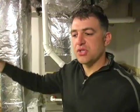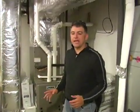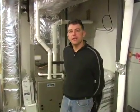The entire basement is insulated all the way down to 4 feet below this floor. Because of that, there's absolutely no moisture, no dehumidification needed. At any time of the year, the basement is warm and dry without any mechanical heating system.